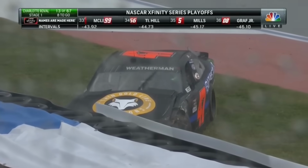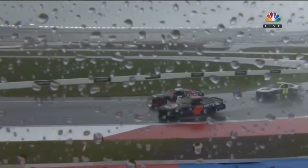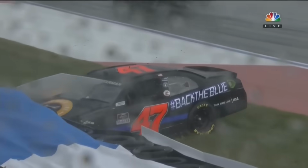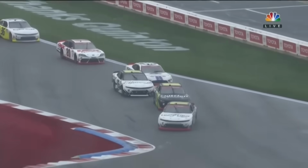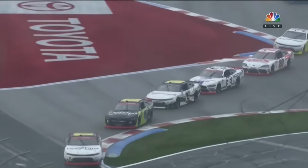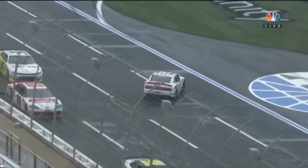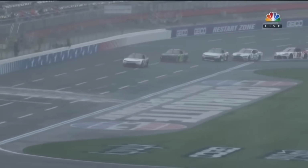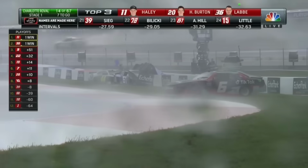Oh, and into the wall, the 47. So now potentially an issue for Kyle Weatherman. This is what happened. Oh, boy, just lost. There's just no grip. I mean, it's just raining so hard. Well, he's not the only one. Briscoe right here, he kind of gets squeezed into the corner by the 16, but then just gets on the gas. I don't know if it was the left rear getting on the curbing, but instantly spins right here coming to the start-finish line. He was 5th when he spun right there. Was 5th.